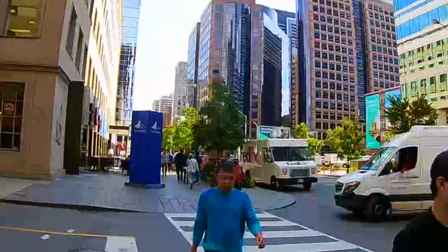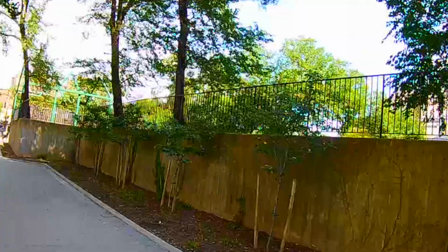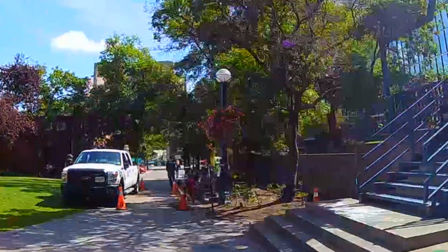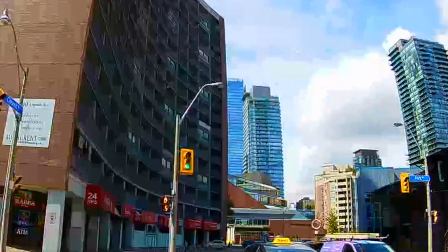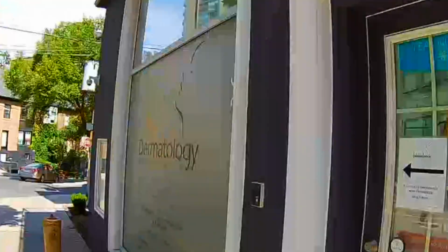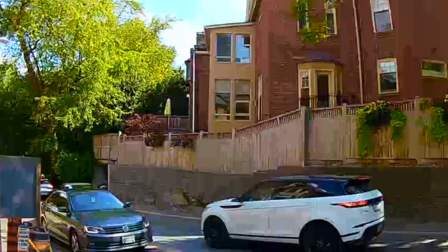So here's where we are heading off now. Right now we are turning north, and heading to the Don Valley Ravine. This is just 1 block east of Yonge Street. You just go a couple of blocks north, and from here we are descending into the Rosedale Ravine. So right now we are in Rosedale.